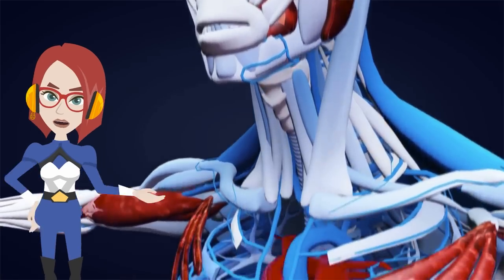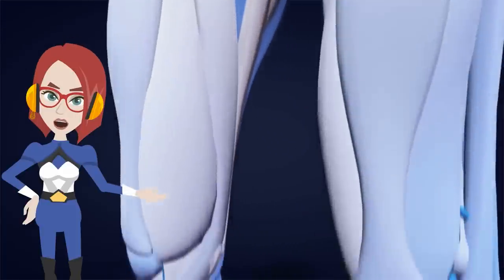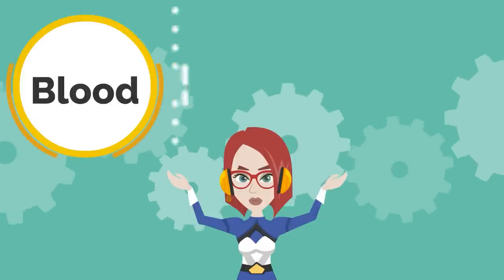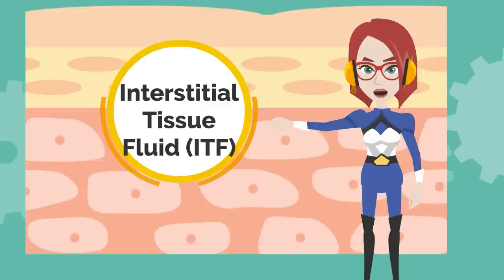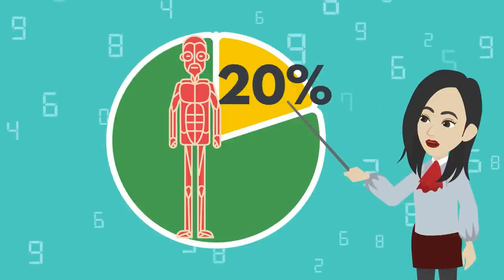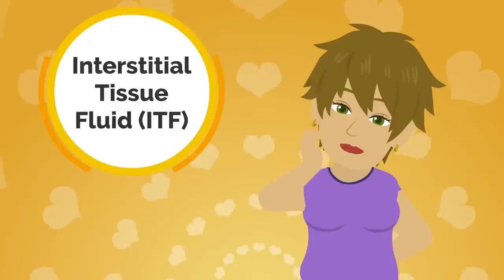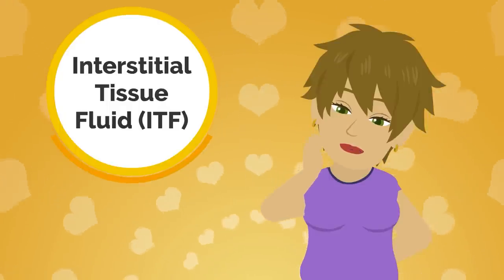According to MD Masamitsu Ishii, Professor Emeritus at Osaka City University, there are three types of fluids that flow inside the body: blood, lymph, and interstitial tissue fluid, which flows inside and in between stromal cells. Interstitial tissue fluid takes up the largest part of the body, accounting for about 20% of body weight. What do you think of that? Huh, that sounds very important.